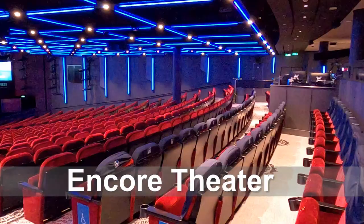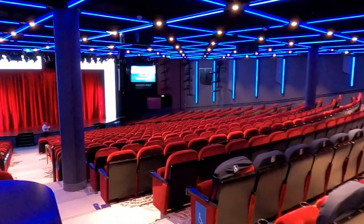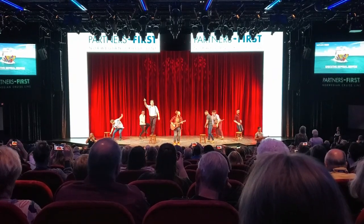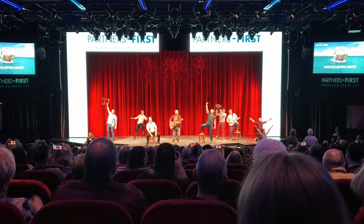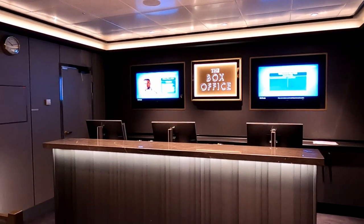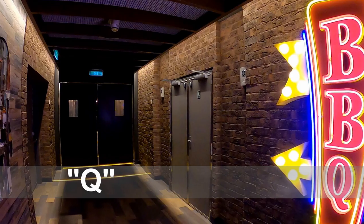Deck 7 forward is where you will find the beautiful theater on Norwegian Encore. They added an aisle all the way on the end, which I like, so you can get out and get in easier. You don't have to crawl all across the middle. The two shows are Choir of Man and Kinky Boots playing right now. The box office is where you can make your reservations for those shows. And you can also use these touch screens throughout the ship to see what's going on.